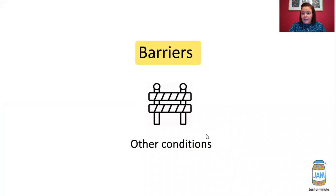And the last one here really with the barriers is other conditions. So some neurodivergent staff may be dealing with other conditions.